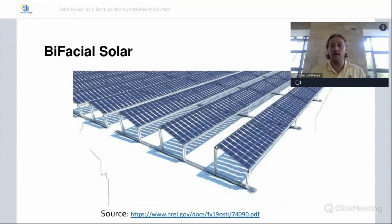You can generate up to 30% more power from the bifacial, but every site is different. You need to consider the albedo, the row spacing, the row height, your angle also. Generally speaking, the steeper the angle, the more power you get on the backside, but you're going to sacrifice power on the top side. So everything has a trade-off.